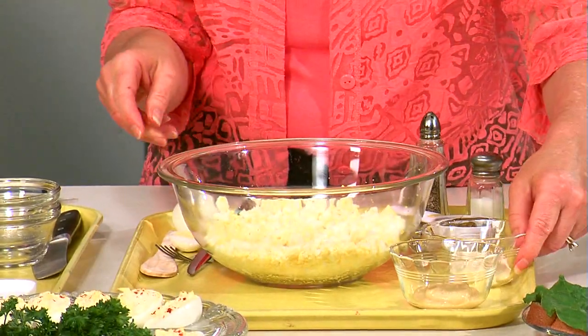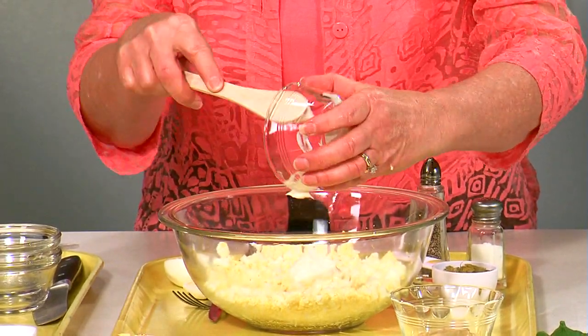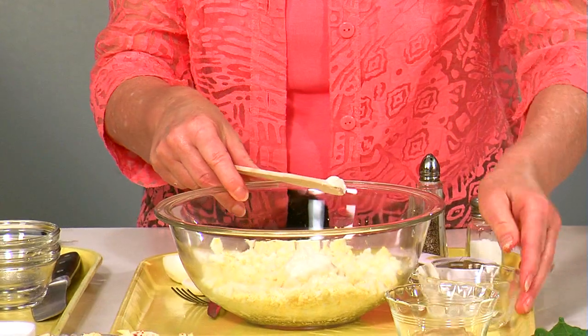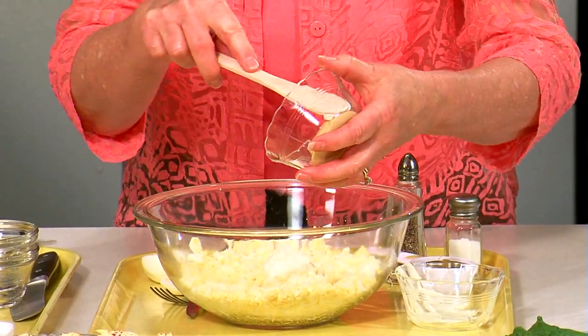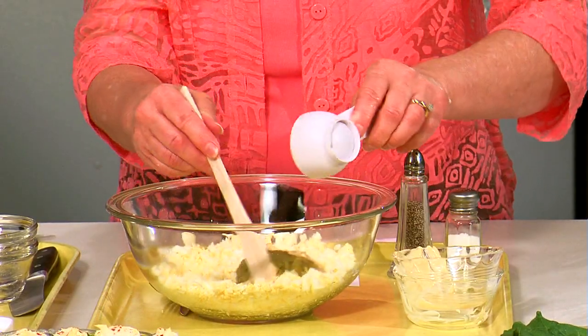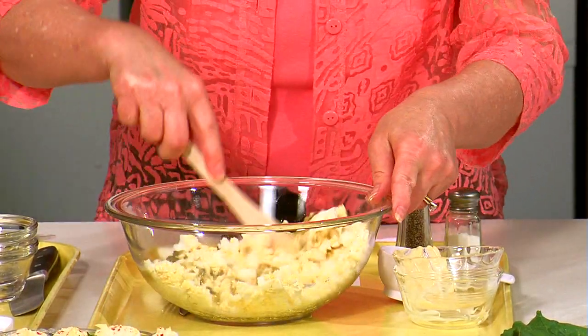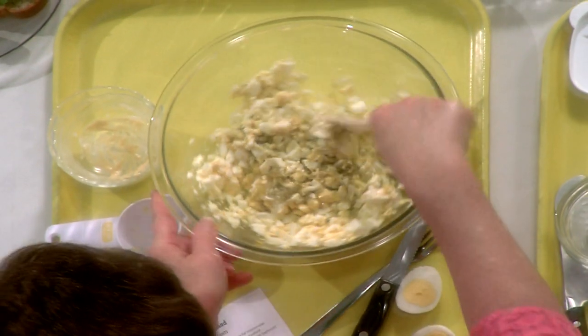Now I'm ready to add about a tablespoon of mayonnaise, and we'll add some mustard. We're going to add 2 tablespoons of Dijon mustard, which is just a little specialty mustard that you can get in the grocery store, just a little bit different taste. A lot of people like to add pickles, so I'm going to add 1/4 cup of sweet pickles that have been drained. And you could add onions to that if you wanted to. So our next step is going to be to quickly mix this up.